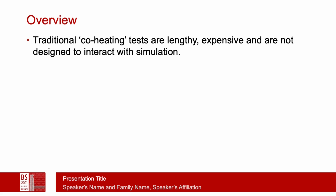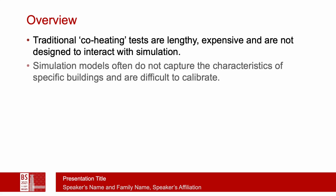The issue with these co-heating tests is that they're lengthy, they're expensive to mount, and they are not particularly designed to interact with simulation. But we also see that simulation models often do not capture the characteristics of specific buildings. They're difficult to calibrate. If we could come up with better tests for actual buildings, which we could then link in and use to calibrate our models, that might be a way forward.